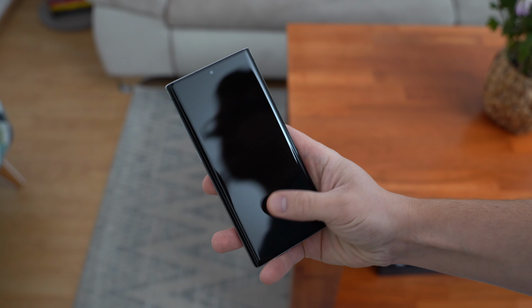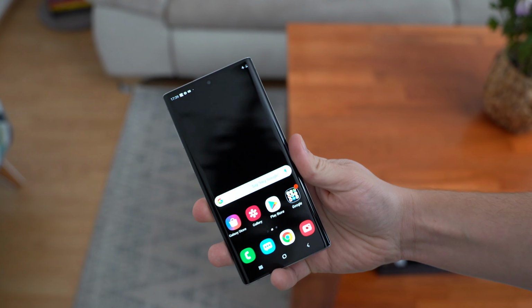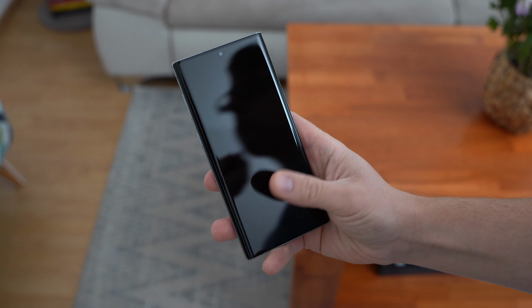By the way, I forgot to mention that the ultrasonic in-display fingerprint scanner has been working really well, and it helps protect my data stored on my Samsung Galaxy Note 10.